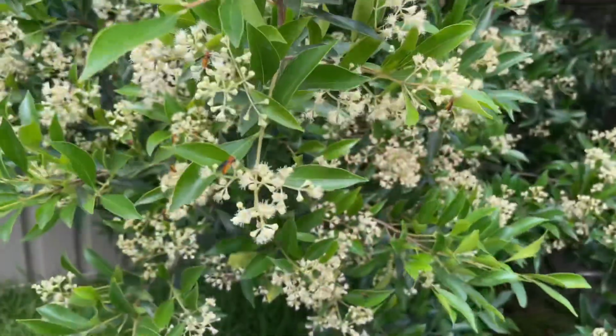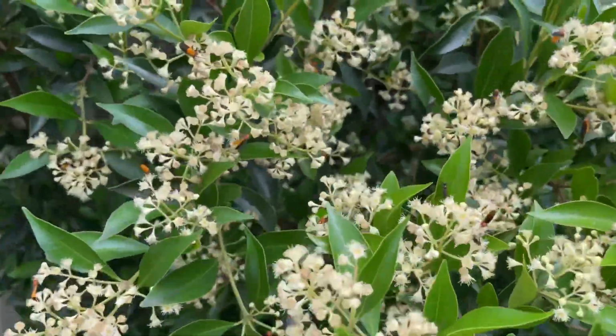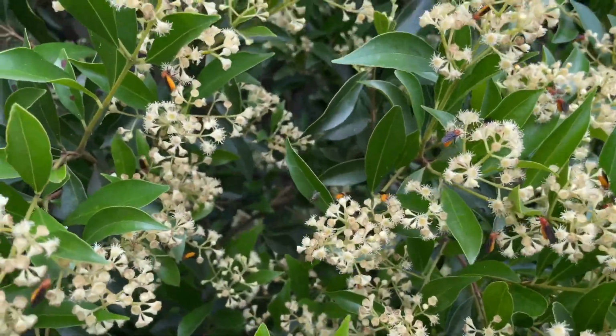Let's get to the front. Lots of bugs enjoying this lily pily.